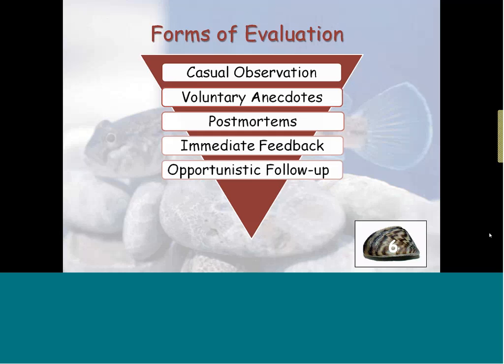Opportunistic follow-up. This is where, in the back of your mind, you know that you still have information you want to find out, but you don't really have the time or the staff or whatever to do a formal follow-up of it, but you're out at another meeting and you meet with a couple people who had been at the previous workshop that you had run. Over coffee, you ask them, how did it work? Do you think it went well? What are you doing with the information? Has it helped you?